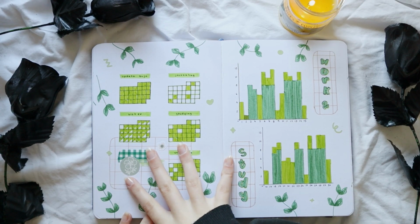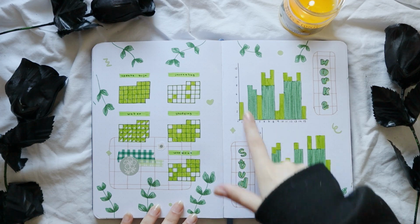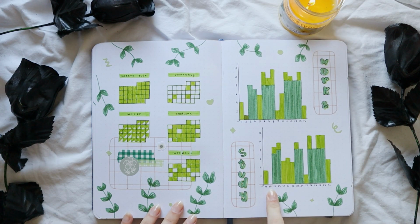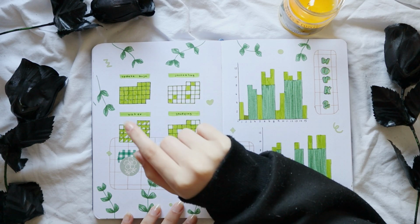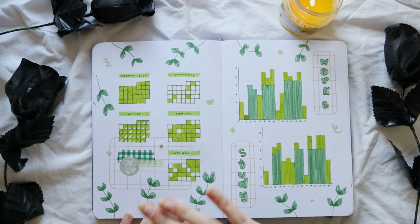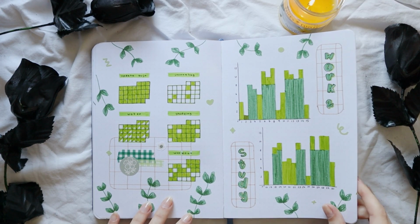Then I have my habit tracker again and my study and work tracker, and I just changed the layout a little bit because it was easier for me to see it this way. But yeah, in April was when I decided to try to track the days that I would update my bullet journal and actually do it every single day, and it actually changed my life in terms of bullet journaling. I started updating my bullet journal every single day starting in April, and it was amazing the difference that it made in my life, and it made me so much more productive.